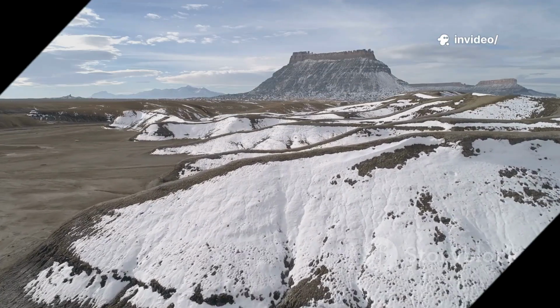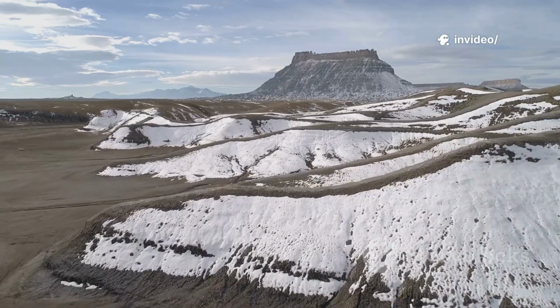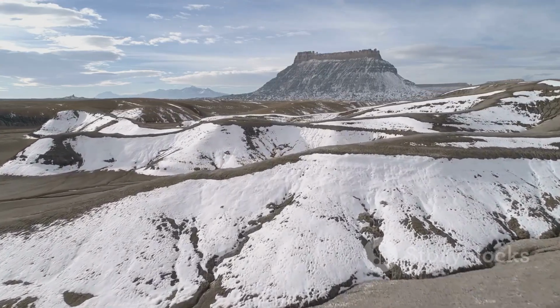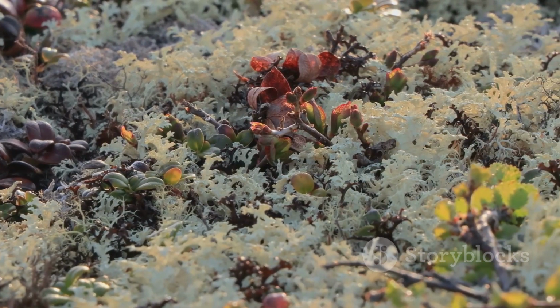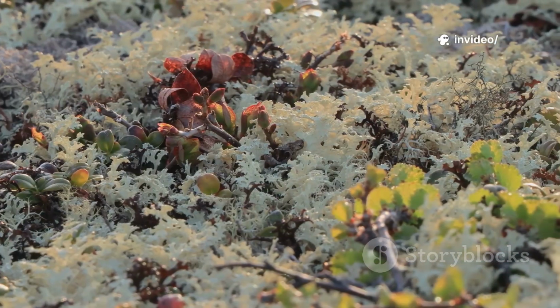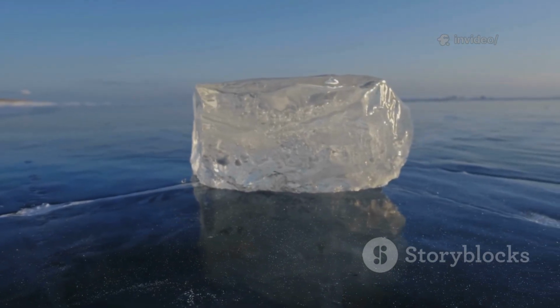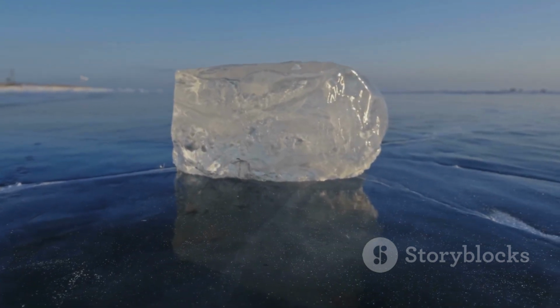Imagine walking through the endless frozen plains of Siberia, the wind howling like it's carrying secrets from a time long forgotten, when suddenly, you stumble upon something that seems impossible. Something enormous, something covered in fur, yet perfectly preserved, as if time itself had decided to pause around it. What you've just seen is not just a relic of the past, it's a woolly mammoth, one of the most iconic creatures to ever walk the earth.